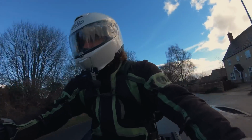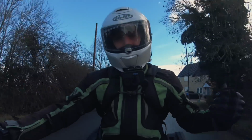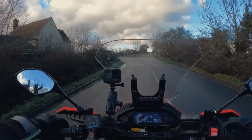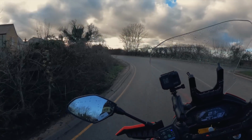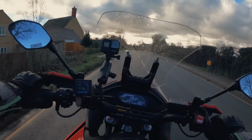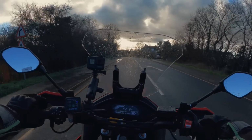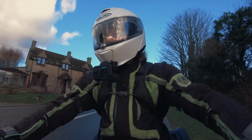So yeah, first impressions, really rather good, and I've completely forgotten I've got two panniers and a massive top box on the back. I just have been riding it and completely forgotten about that. You've got 17-inch wheels, front and rear, which is great. It's just a really great handling bike, this, and comfortable as well.